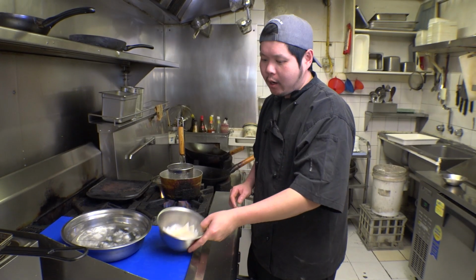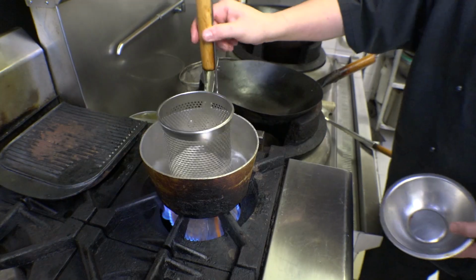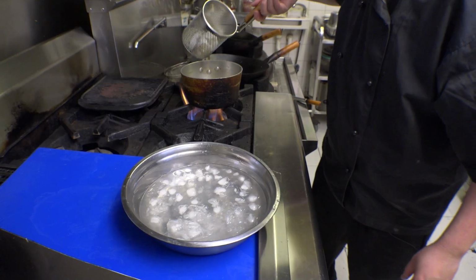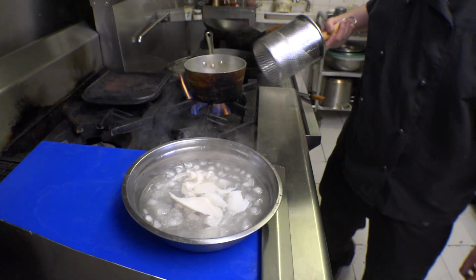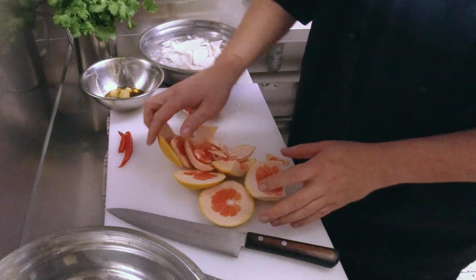Okay, first dish, grapefruit salad, easy. Water, blanch, 1 to 2 minutes. Okay, after 1 minute, calamari ready. Into the ice water, stop them cooking. Peel the skin off. Really, really simple, delicious. And the most important thing, healthy.